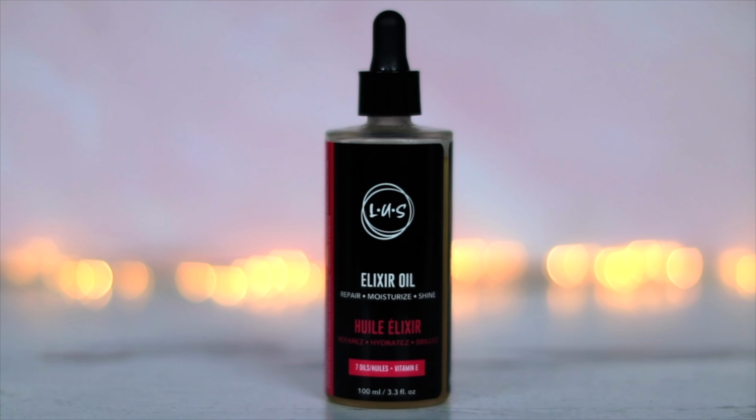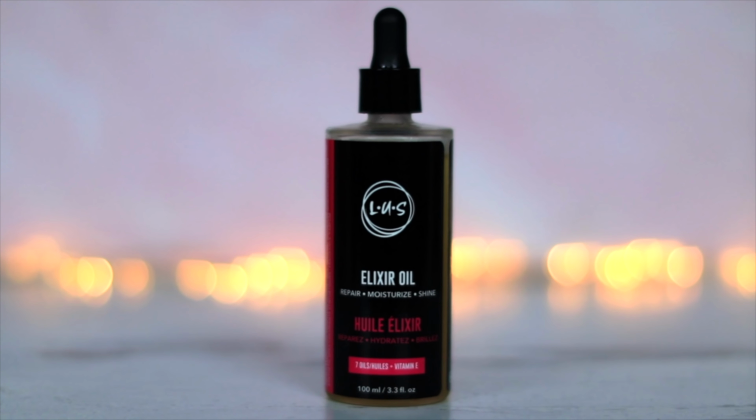I'm also going to be throwing this little guy in the mix just for some extra moisture. This is the LUS Elixir oil. It's supposed to repair, moisturize, and add shine. So I'm excited to mix these two bad boys together and see what happens.